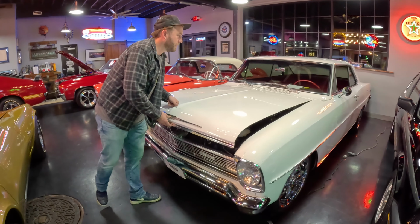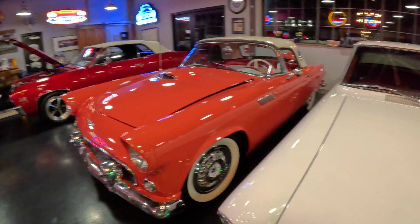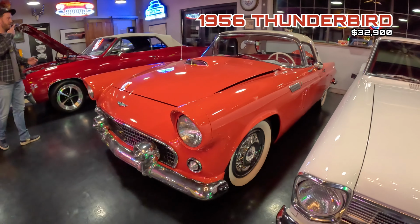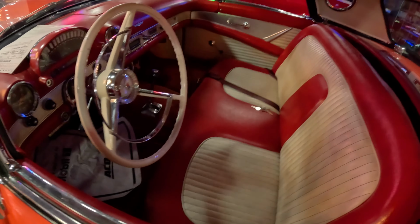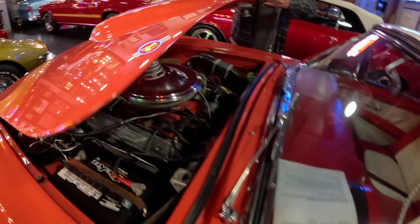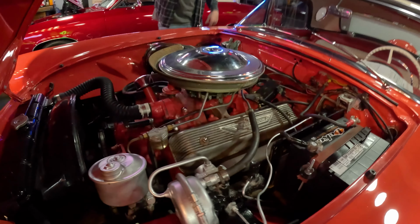Good clean car for somebody, super fun to drive. I've priced it out like $3,500. You can get buckets and a console. Over here, man, we're loving this car. 1956 Thunderbird in Fiesta Red, or a cool name for salmon. Dig this car. This was restored in 2014, I believe, 2013 or 14. That'll be on our website. But original 292 V8, 4-barrel. This is a cool car.